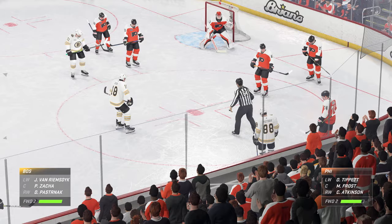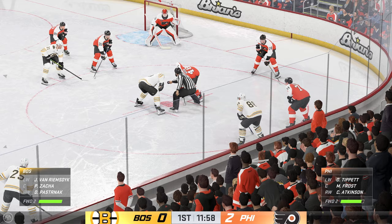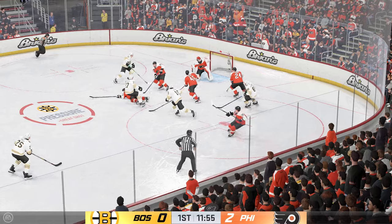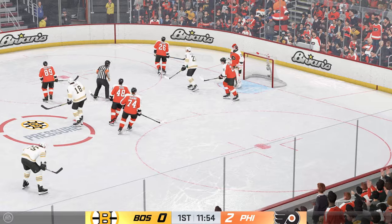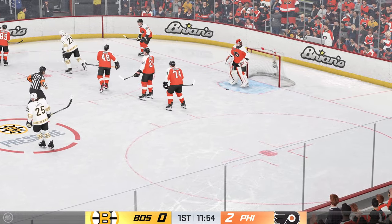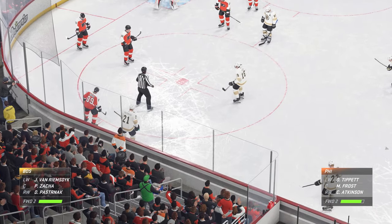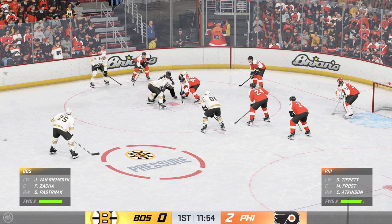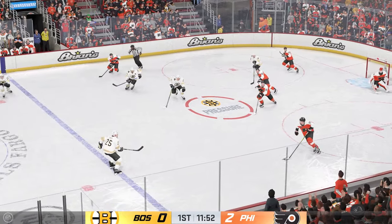Both centers ready to take the draw here coming up. Boston's won the faceoff. Trapper save! Reaction time is so critical for goaltenders because the way the players shoot in this game today, man, it is so tough to stop. So this one, instincts. Glove goes up, makes the save. The Bruins still have time to get back into it here in this first period. They've had the opportunities, just can't score.